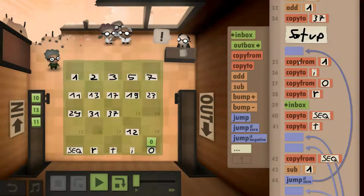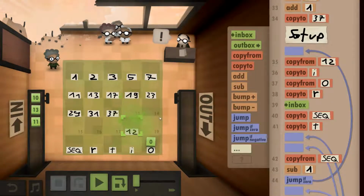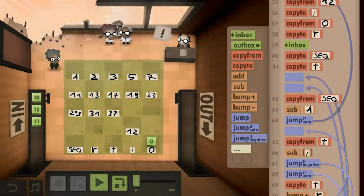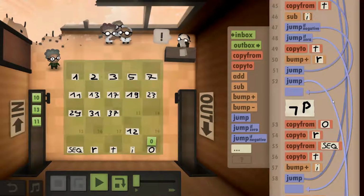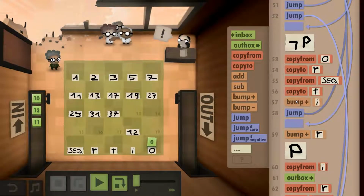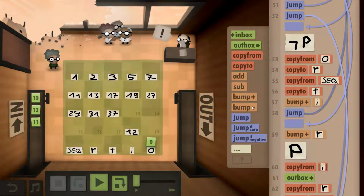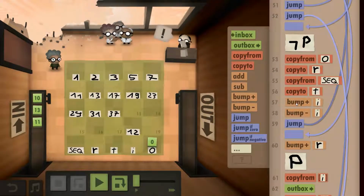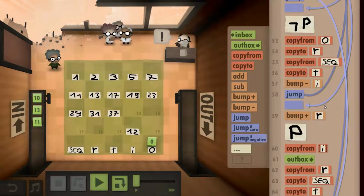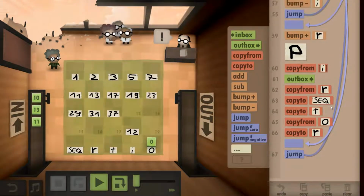So now we don't want to copy from 1. We want to copy from 12, copy that to I. Subtract I, is that... yeah, that's okay. We bump plus the I, that's no longer true. The command we use is bump minus on I. Copy from I is still correct.